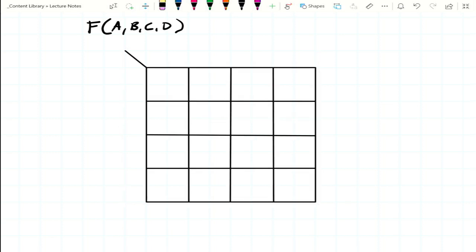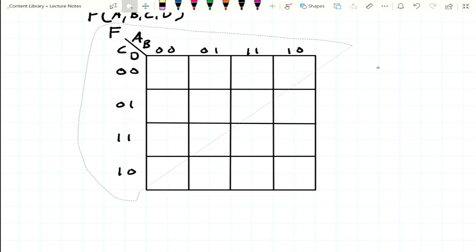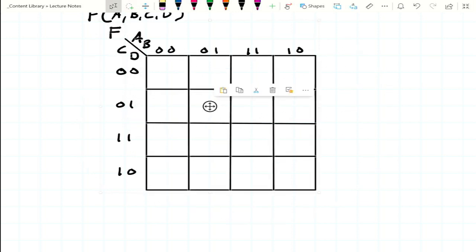Okay. So for our function f, on the top side of the stem we'll have A and B. On the bottom side, we'll have C and D. We'll label the left-hand side in the exact same way we did for the three-variable map. So that's 0 0, 0 1, 1 1, and 1 0. And the top side, we'll label in exactly the same way as well, 0 0, 0 1, 1 1, 1 0. Okay. So that's the basic structure.